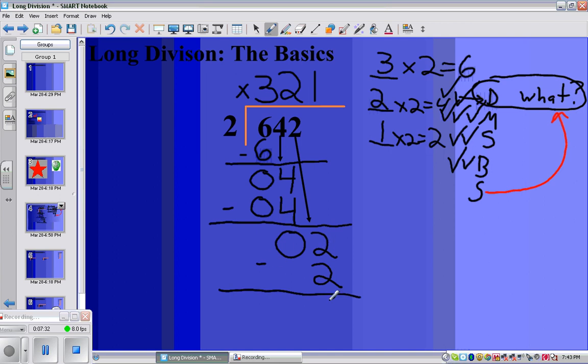2 take away 2 is 0. And now we have subtracted. Our final step is to bring down. As you can see, there are no more numbers to bring down. We have already brought down our 4 and our 2. There are no more numbers to bring down, so we are finished. The correct answer to 642 divided by 2 is 321.